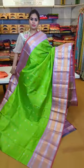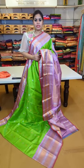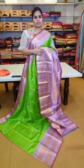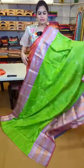One of those colors which work very well for modern brides. If you have any events like pre-wedding events, pellikuthuru occasions and all, you can try this fancy color combination, and not to miss out on the traditional colors, the light green on the body adds more beauty to this pretty Gadwal saree.